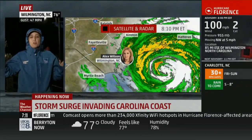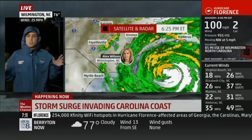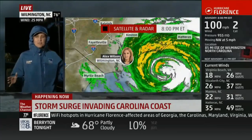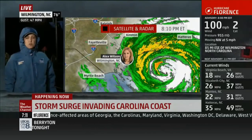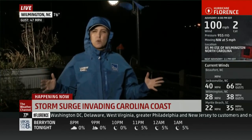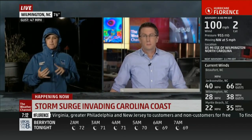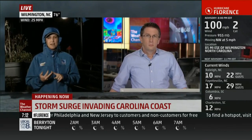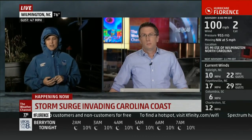And tomorrow, perhaps, we could be looking at those really treacherous conditions with the rain, the strongest wind gusts, and, of course, the surge potential here. Even in Wilmington, up to 6 feet storm surge possible. Winds have been gusting around 50 miles an hour this afternoon and this evening. But Dr. Knabb, this is going to be a long duration event. So the surge is yet to come. The strongest winds yet to come. And of course, the rain yet to add up here in a place like Wilmington.